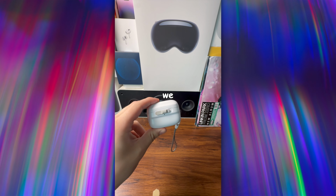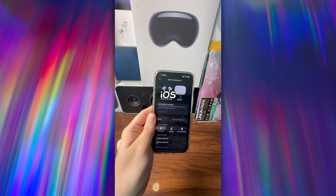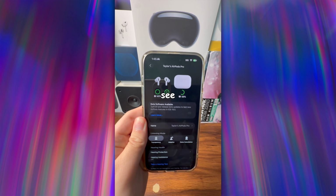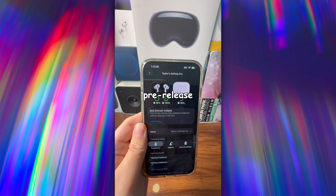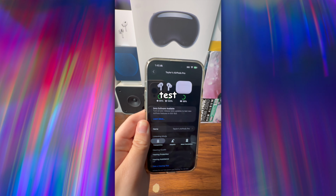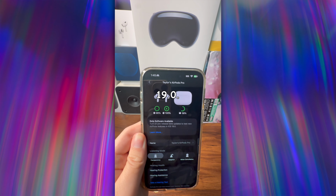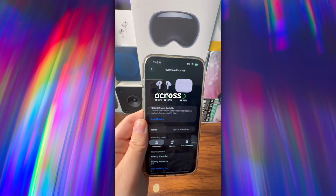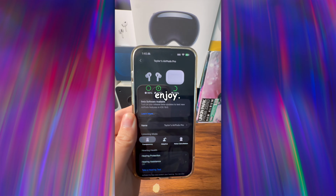Alright, so here we have my AirPods Pro 2 USB-C. During my testing of iOS 26, I found this little Easter egg. If you'll see here, it says beta software available. Turn on pre-release beta updates to test new AirPods features in iOS 19.0. This is the only reference to iOS 19 I've seen across iOS 26 so far. Just a little funny Easter egg I thought you guys would enjoy.